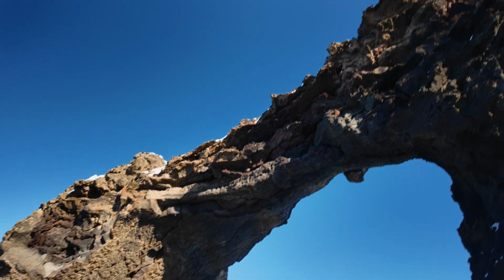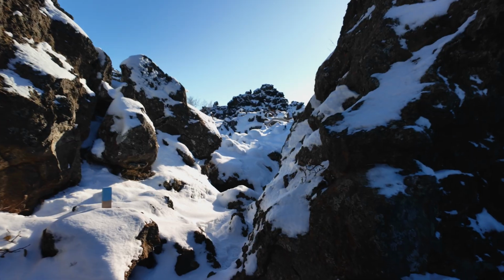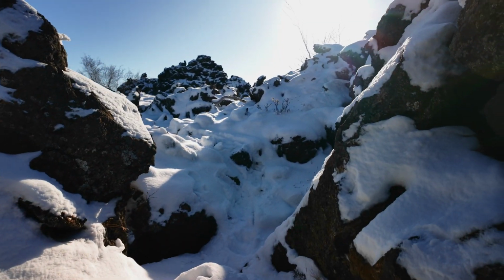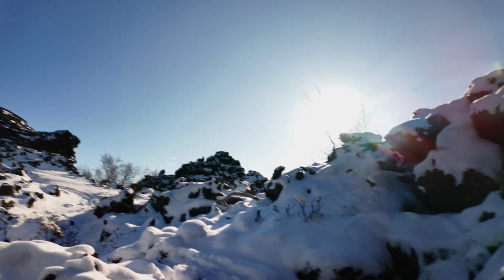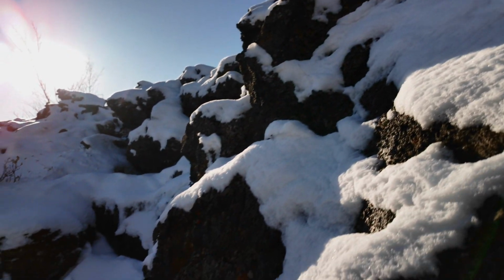Wow. So yeah, you could continue, it looks like, onwards. Let's just take a peek over there and see what's over there. So if we want to see the other viewpoint, we should turn back. We're not even at the start of it. 20%. Yeah, so we just turned back to go to the other viewpoint, and then we'll head back.